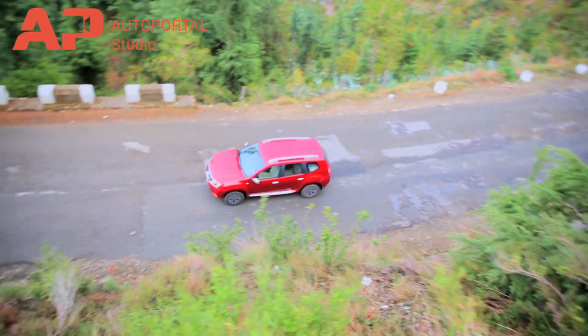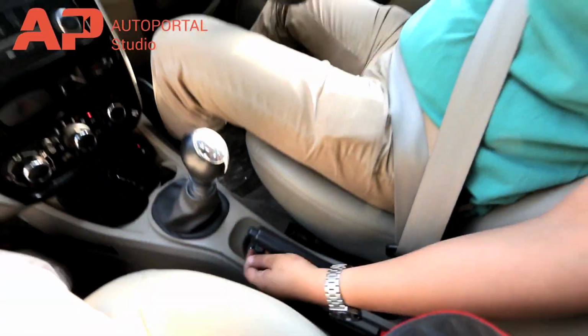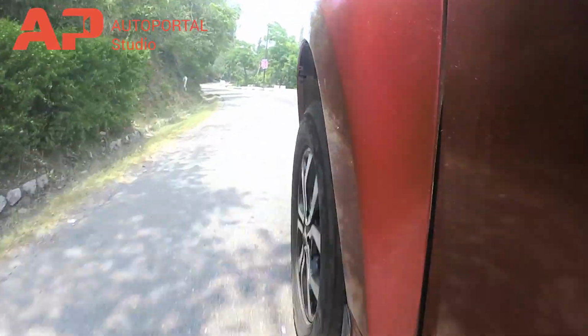But the other negative is the fact that the control for the electric operation for the side view mirrors is placed below the handbrake, and that can really be annoying and irritating to use when you are driving this car and don't want to take your eyes off the road in city traffic.